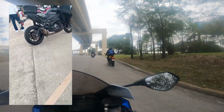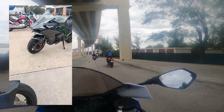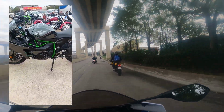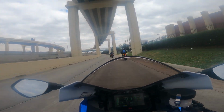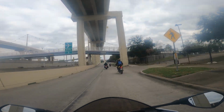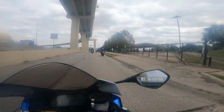Oh man, I just love the way this thing accelerates, the way this thing sounds, everything about this freaking bike. It's so good, man. I love it. I love it to death. Yep, my favorite bike, man.